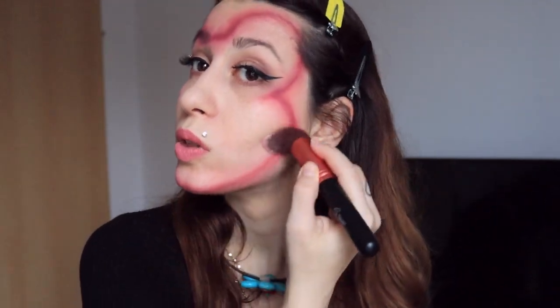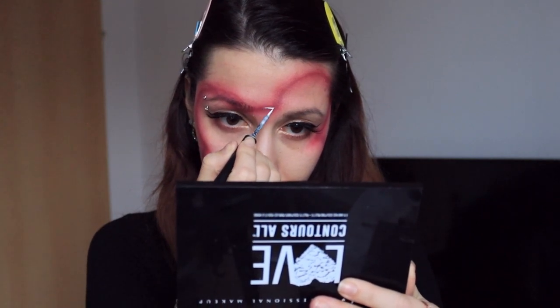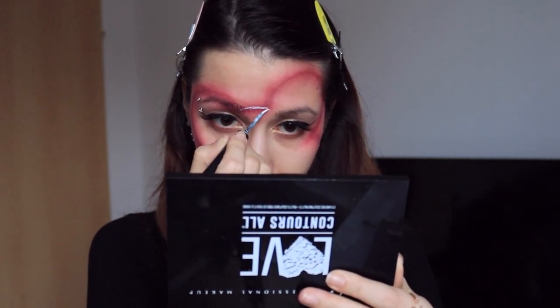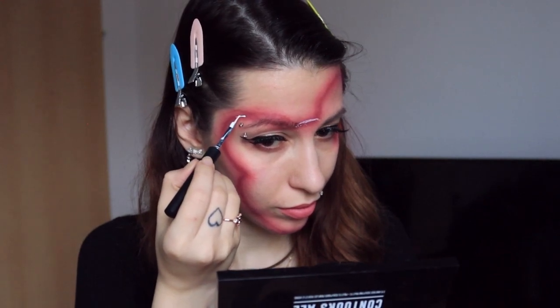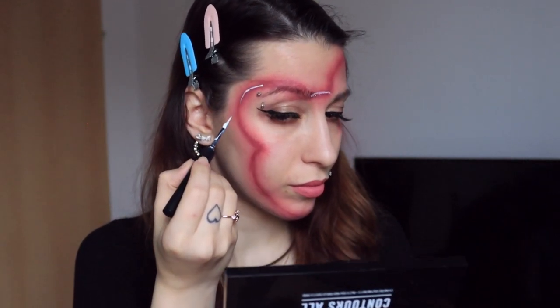And then I'm gonna continue with the white eyeliner, the shape of the Mickey. Then I add the white, some glitters, and then I'm gonna add some cute small stars, white ones.